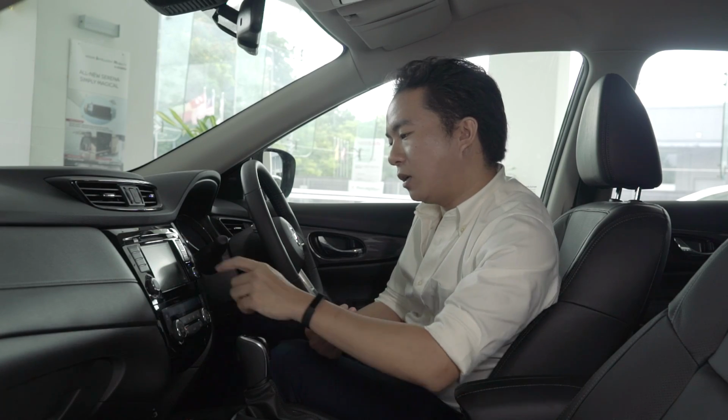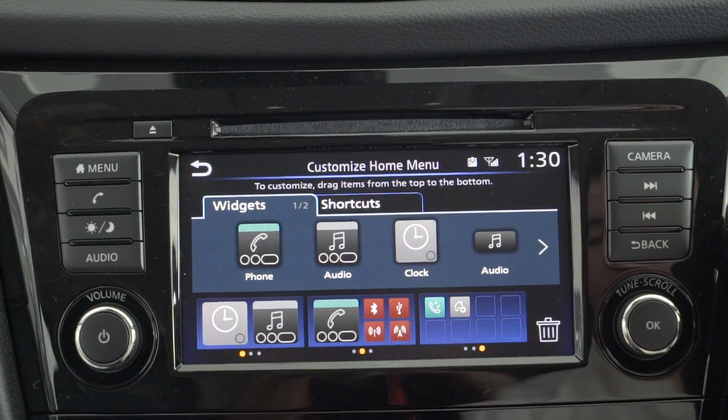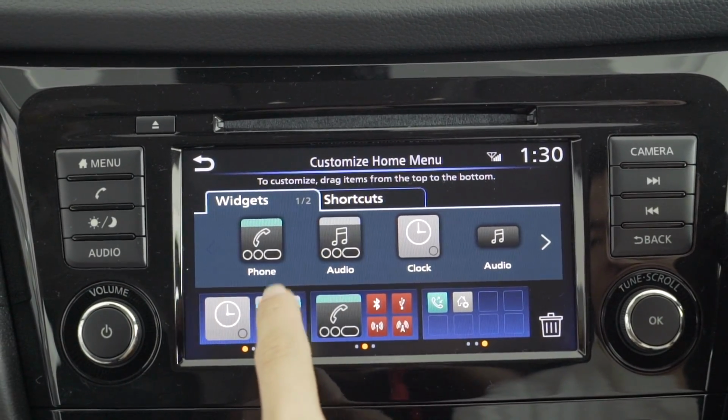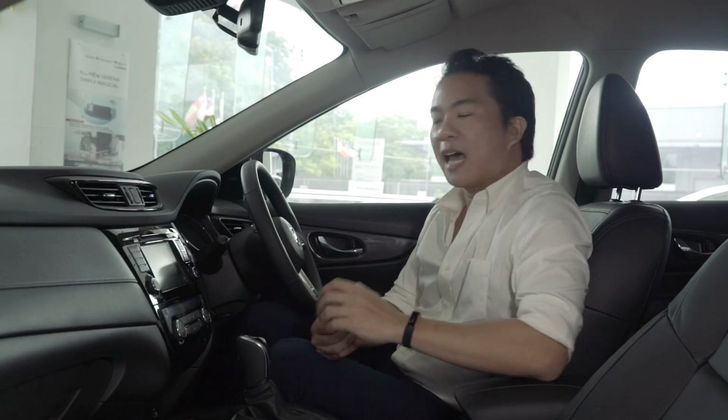You can also customize the home screen, so for example, if you want your phone widget to be on the first page, you just plop it over here and there you go. It's as simple as that.